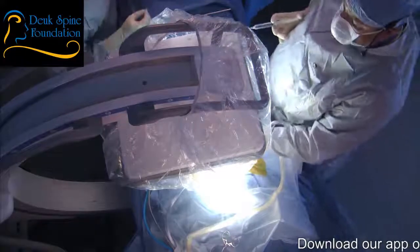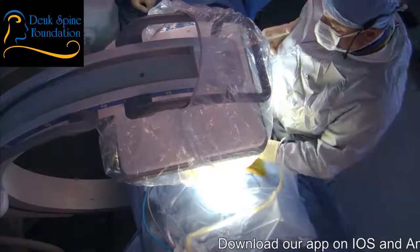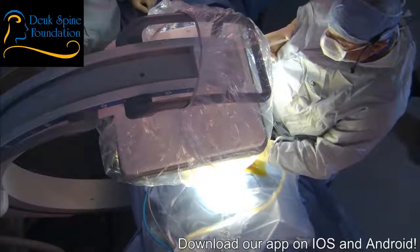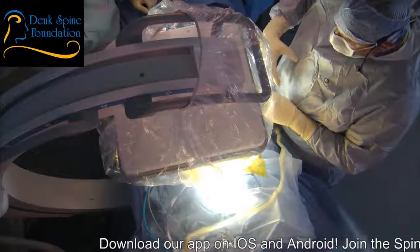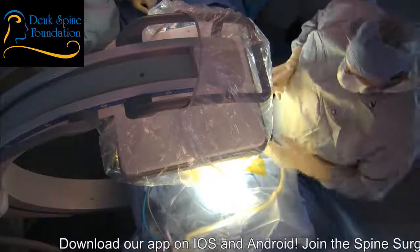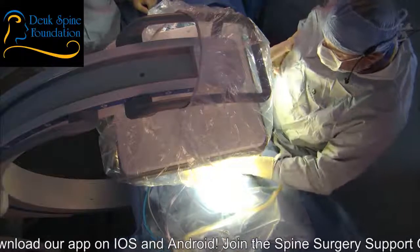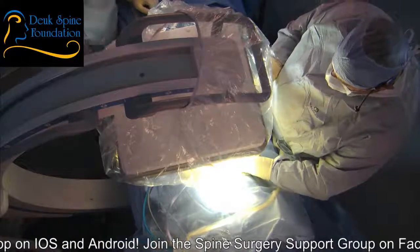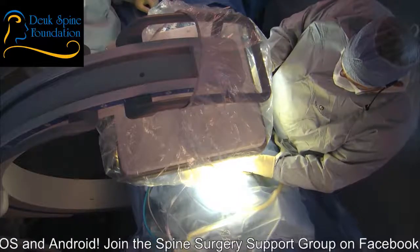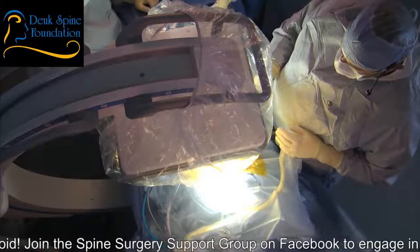You're going to feel my hand on your back. That's just my hand, okay? And I'm mashing around, feeling for things. Now, I'm going to give you some numbing medicine. You're going to feel a little stick and burn. Don't be alarmed. That's normal, okay? Don't try to move off the table. You got it? All right, so I'm going to start the numbing process now. Sorry about that. I know it's uncomfortable.